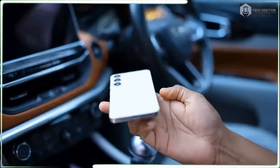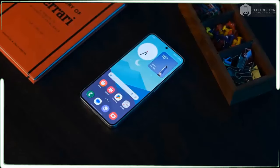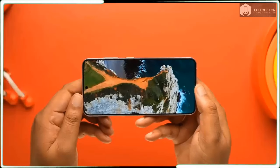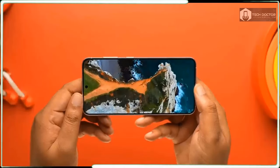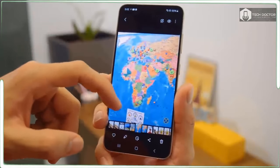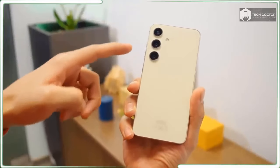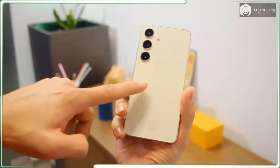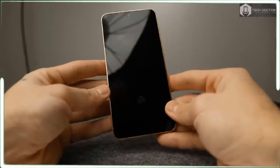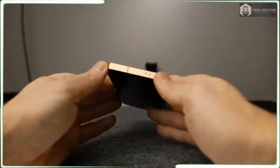I have mentioned the Galaxy S24's larger display, which offers a resolution of 2340x1080 and a 120Hz refresh rate. But besides the modest increase in size from the 6.1-inch panel on the S23, the biggest addition is a boost to the screen's brightness. Like the rest of the new lineup, the Galaxy S24 promises a maximum brightness of 2600 nits.